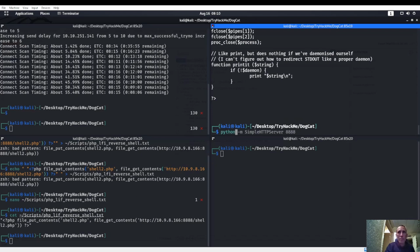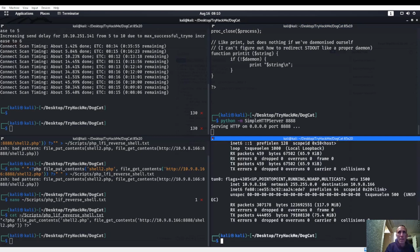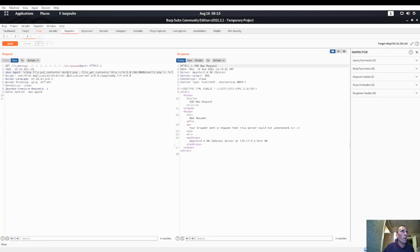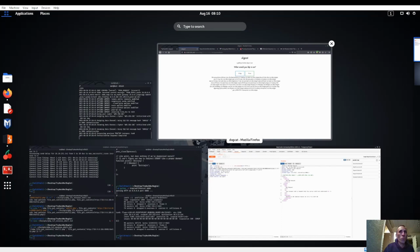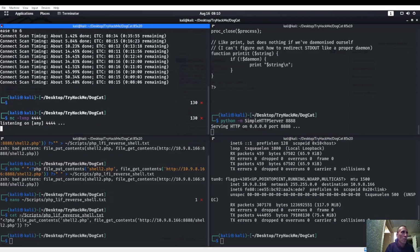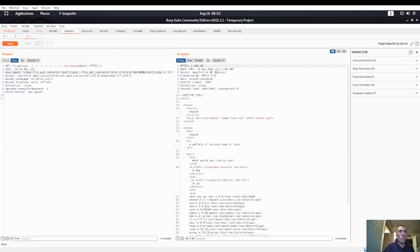So let's do a python -m SimpleHTTPServer 8888. We'll do an ifconfig down here, and that's 10.98.166. So if I come over here, we've got 10.98.166, right? Shell2 PHP, and it's going to try to grab that shell2 PHP. We already started a Python server. Let's also start a listener, and send that to the repeater now.